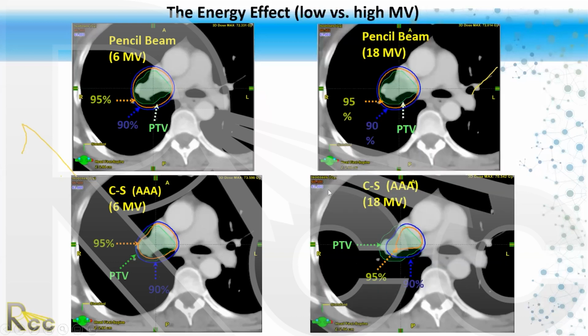And then if you look at 18x, how much worse this effect is now. On the top, you're looking at the pencil beam distribution. And on the bottom, you see a much, much bigger effect with high X beam, where the 95% line is now not even close to covering the PTV, even the 90% line. So this is more of a 10-15% effect versus maybe a 5% effect with 6x.